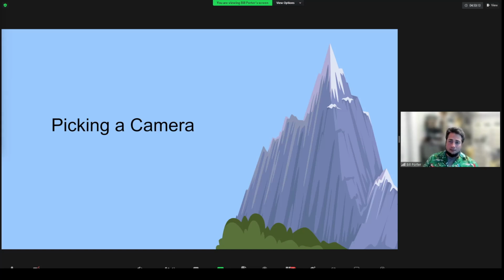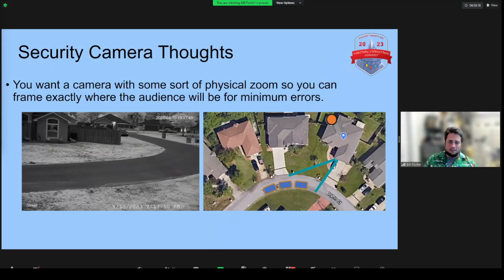And by that, I mean, does it support zoom? Where can you install it on your property? You want to find a camera with a physical zoom so you can frame the image exactly where your audience will be, with minimum errors. You want the most resolution of the actual area where you expect the objects you want to detect to be, and not have things like digital zoom take away resolution or a bunch of other distracting things in your picture. So a camera with a zoom is highly preferable.